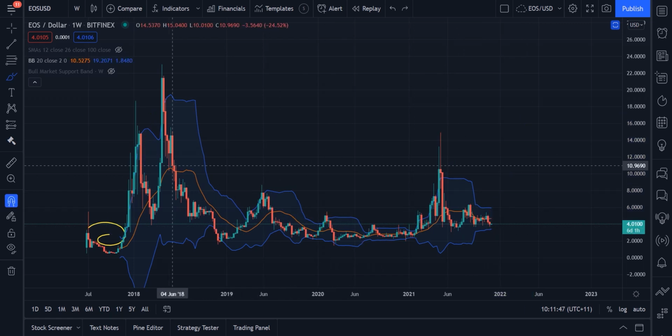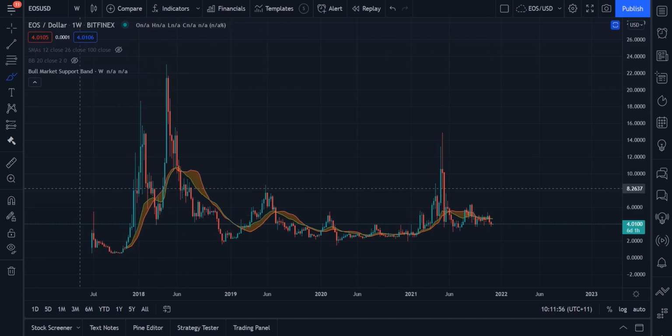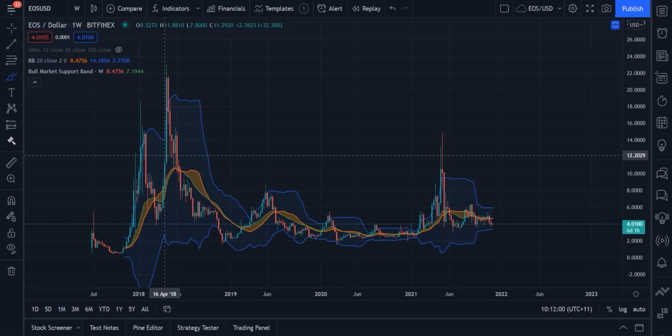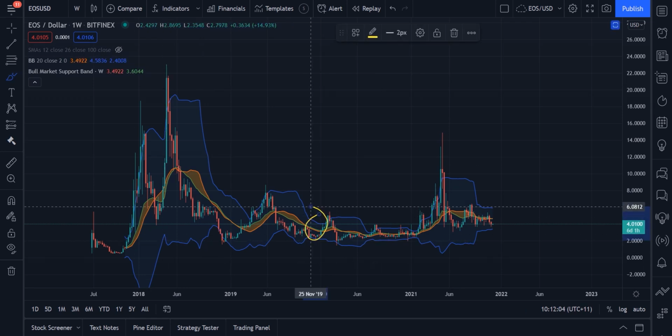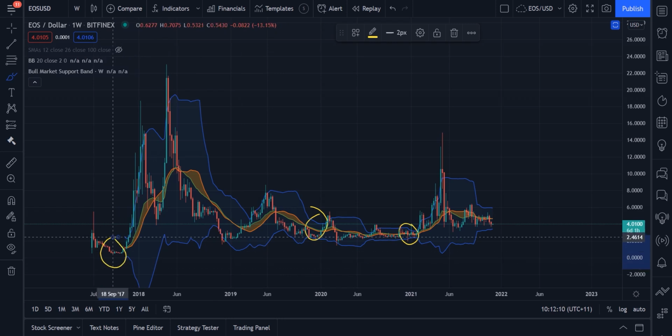If we bring up another indicator like the bull market support band, we can see we're actually suppressed below the bull market support band right now, but this is not to worry because similarly to all these moves we just looked at, when we were compressing, we were below the bull market support band. Here we were below the bull market support band when we were compressing as well, and back here we would have been below it when we were compressing as well.